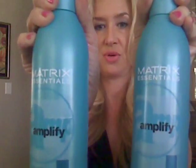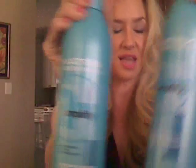Then I may use this every once in a while. This is one that I don't use a lot, but if I really want my hair to be real clean, or if I've gone like 3 days, or if I've gone for a walk and my hair's extra sweaty or something, I'll use this. This is the Amplify volumizing fixable technology for color treated hair. Just the regular shampoo and conditioners in the Matrix Amplify line. I like that pretty good.